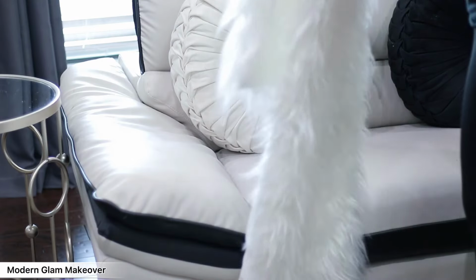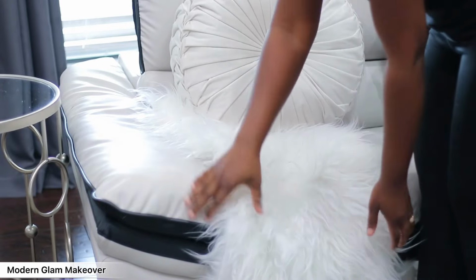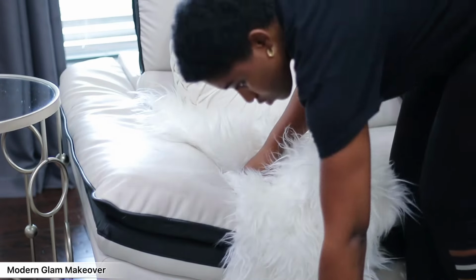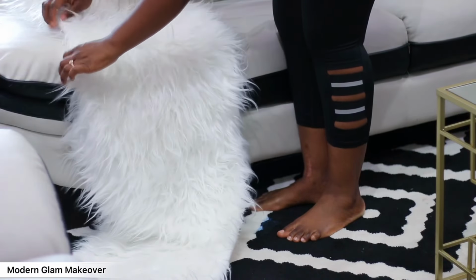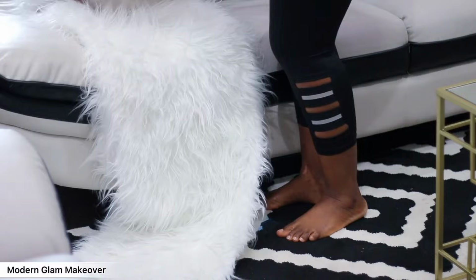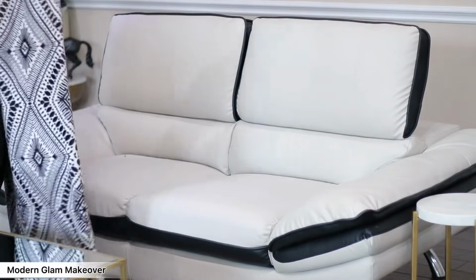I got this fur. It's actually a runner. I don't think it's a throw blanket. This is a runner, and I usually use it as a throw blanket because it just brings some life to this space. This black and white throw blanket is from Ross. Oh my god, a lot of Ross things in my home. Oh lord.